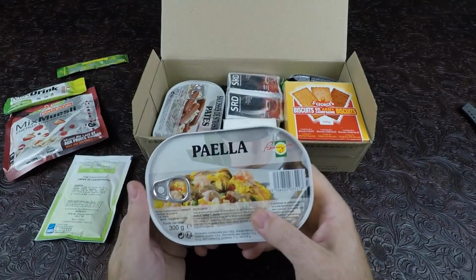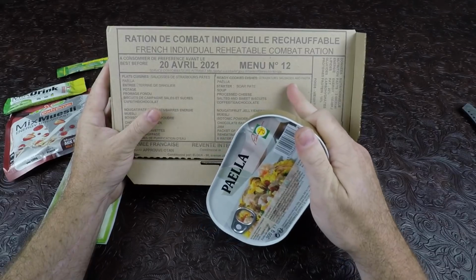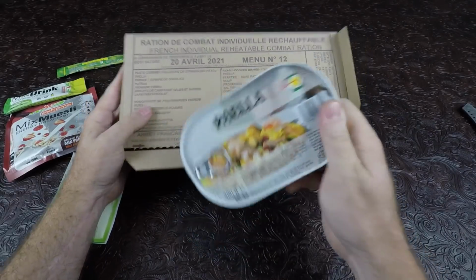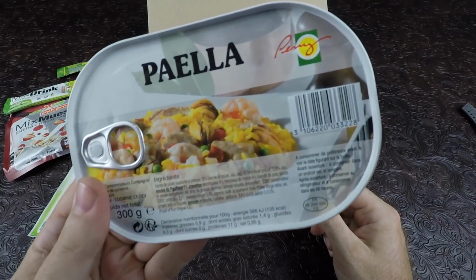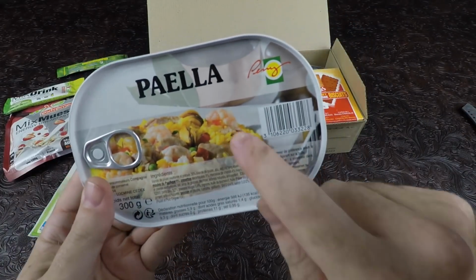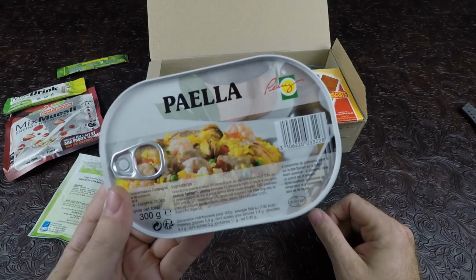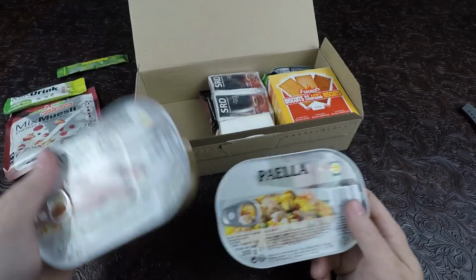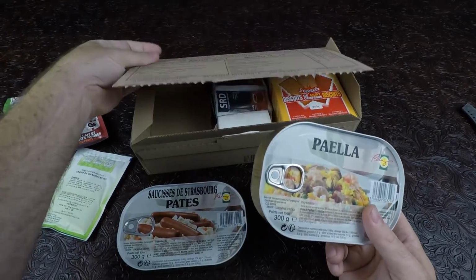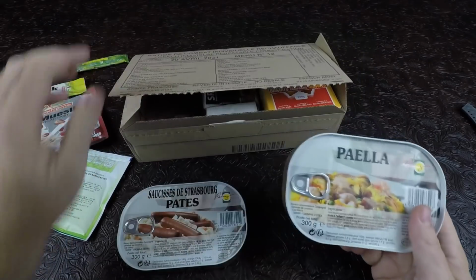And here is the main, and that is the paella. So it was Strasburg sausages and pasta, and then below it says paella. That's probably not how you pronounce that. But there's that. It looks really good. And it looks like it has shrimp in it. Huh. Well, here. I see. I understand now. So the paella, or however you say it, that's the second dish.